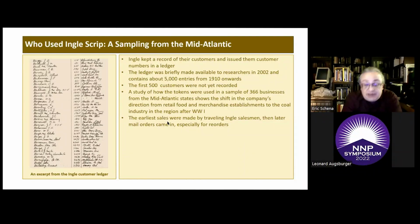When they started taking entries in their ledger, that was around 1910, and they started with the number 1. As you can see here, you'll see some customer numbers like 181. That would actually be later on. That's one of their later customers.